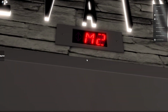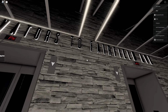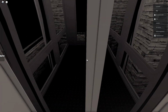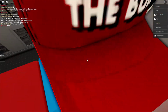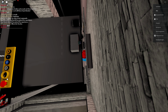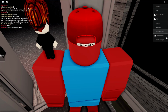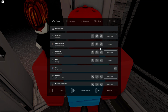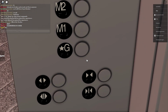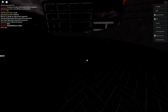Oh, it's coming. M1, M2, that's the level I'm gonna show you. M1 and M2 levels. Here it is. And this is the elevator. Oh, they locked it off now. See, so these levels are locked. Sorry if I couldn't get it in time. But I will show you the other elevators, then those.